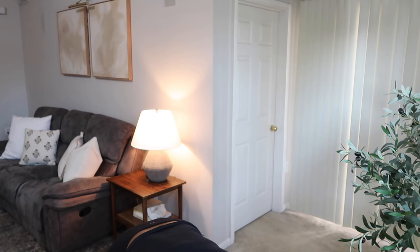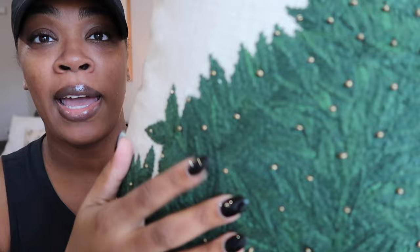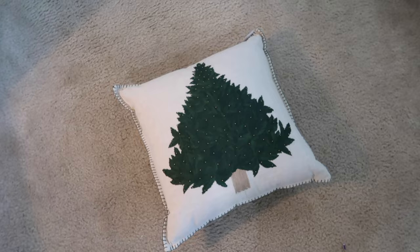And then I also got a pillow for the couch. I think this year's theme is going to be trees. So I got this pillow with a Christmas tree on it. It has some gold beading right there. So I'm going to make sure I keep the tag on this and keep up with my receipt, because right now this is cute to me, but whenever Christmas time comes and I put it out, it may look cheesy. I don't know.